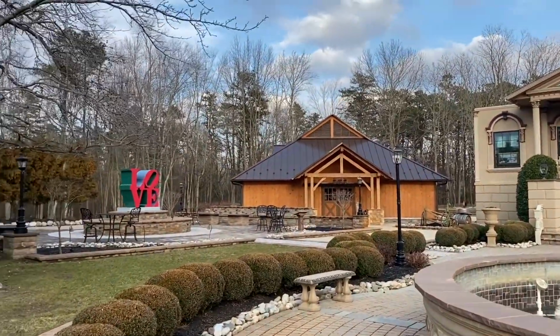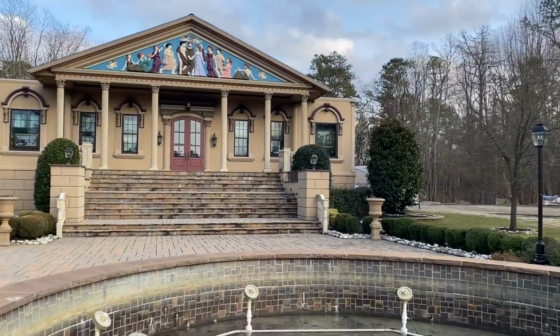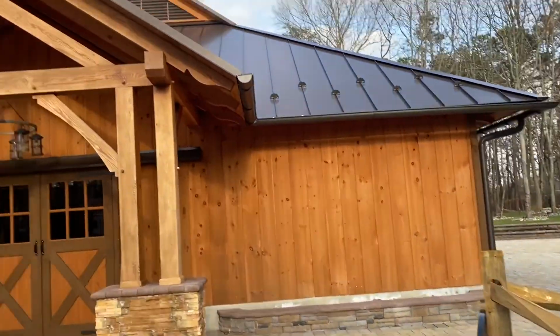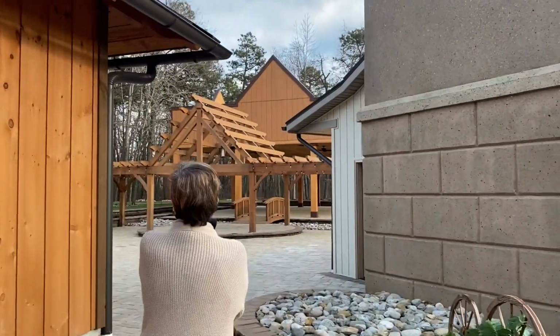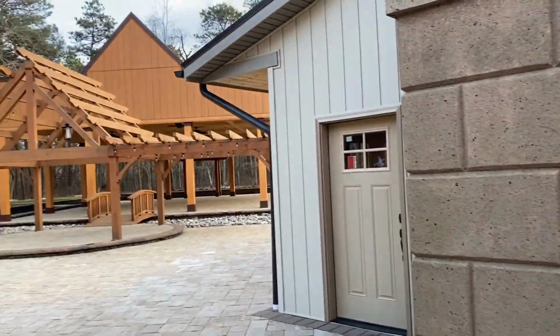Over here, we have a Love Park replica, which is in Philly, as well as a Philadelphia Art Museum replica. So both, again, really cool photo opportunities. And this here is their rustic pavilion. So in here, you can get married. You can have your ceremony in here. But even though that's not where we would be choosing to host our wedding, we could still go in there for pictures, which I think is really cool.